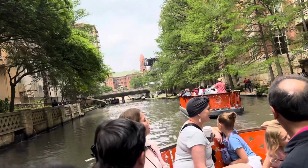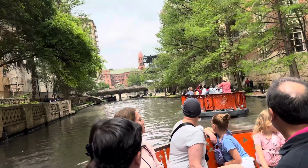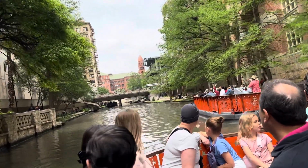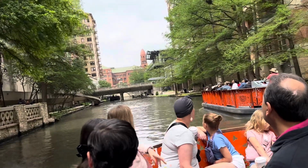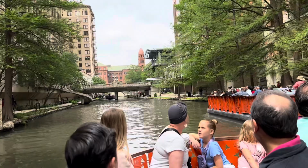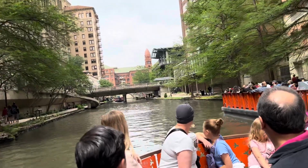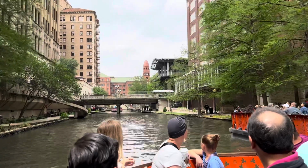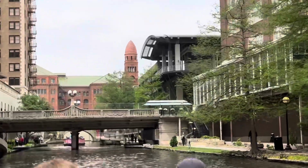If you take a look directly in front of the boat now, you'll see the red building with a green rooftop. The Beehive building right there is the Bexar County Courthouse, which opened up in 1897. It's one of the oldest continuously operating courthouses in the state of Texas, which is made of Texas red granite.